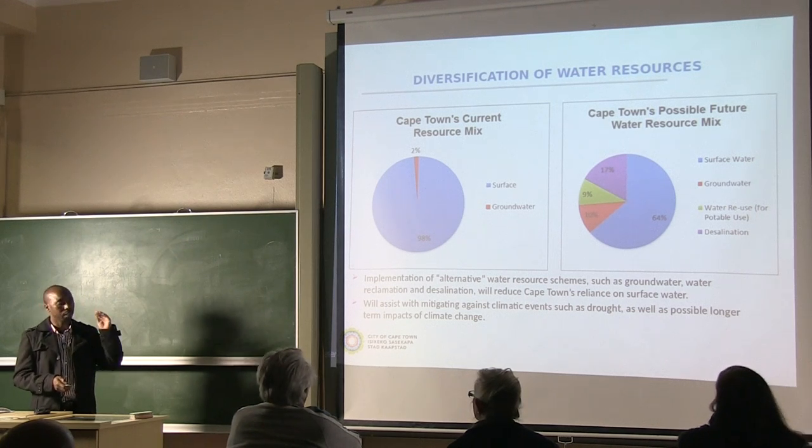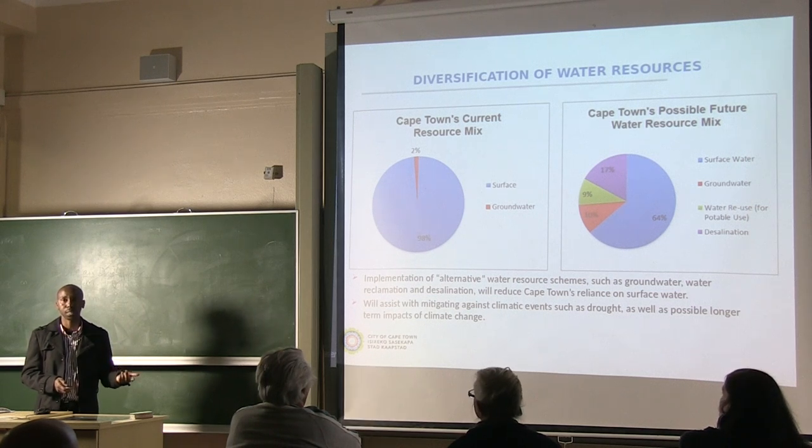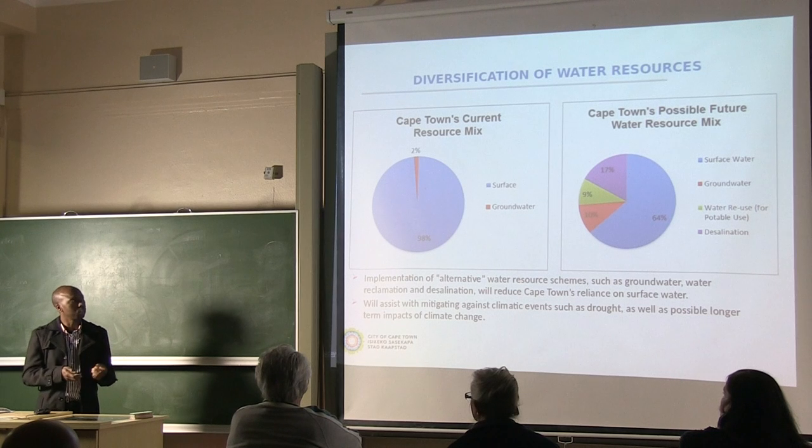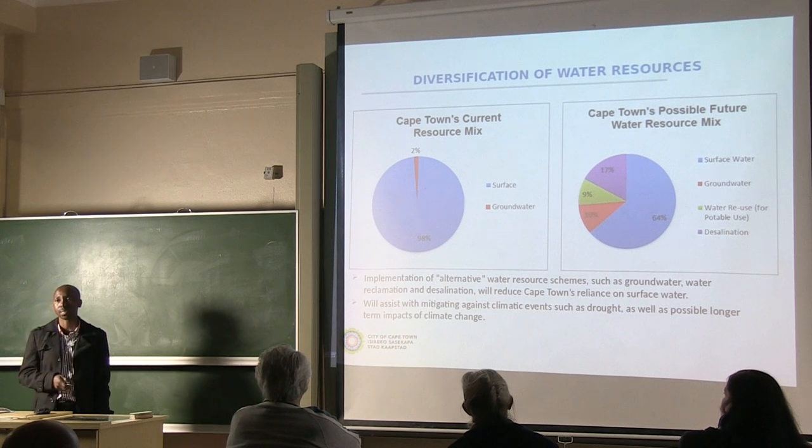And then as for the groundwater, the Atlantis area is relying mostly on groundwater because we also don't have major rivers there. We don't have bigger dams that side. So that 2% of groundwater is mostly the water used in Atlantis.